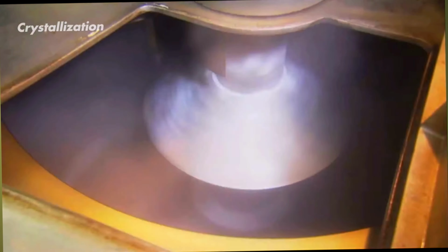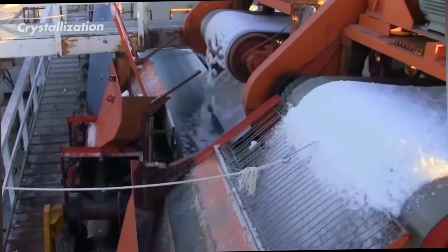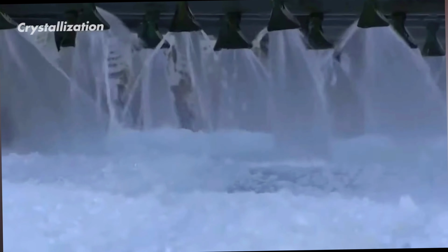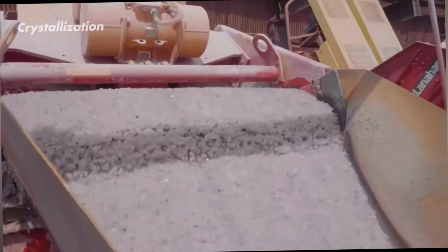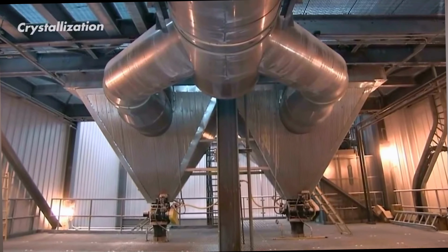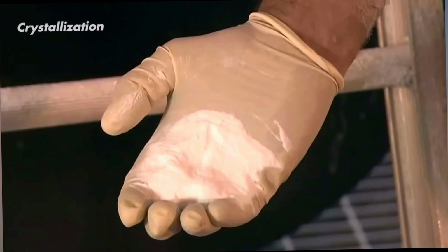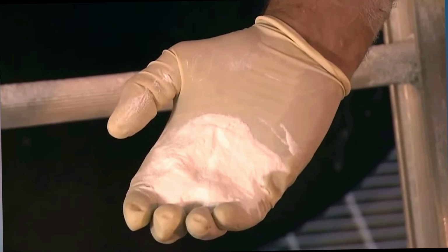But the job's not done yet. To ensure the baking soda is sparkling clean and pure, they give the crystals a thorough washing, removing any leftover dirt or liquids. These steps of concentration and crystallization are essential for producing high-quality baking soda. It's all about achieving the perfect purity and the ideal size for those crystals.